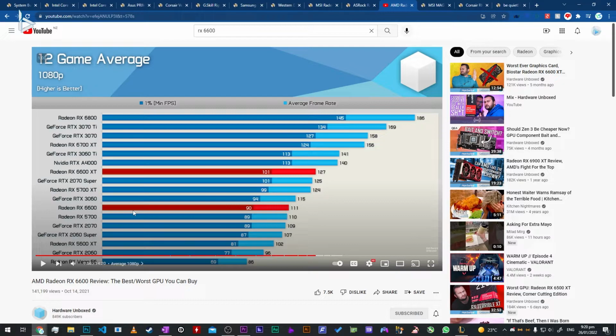Avoid the RTX 2060s that just got re-released. Not so great value for money, as they are pretty much the same price as the 6600s. Also, some more advice: make sure you do not get the 6500 XT.